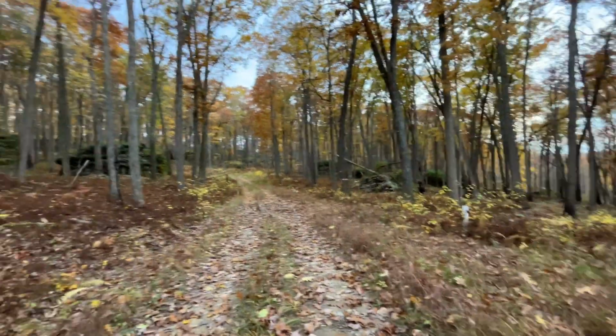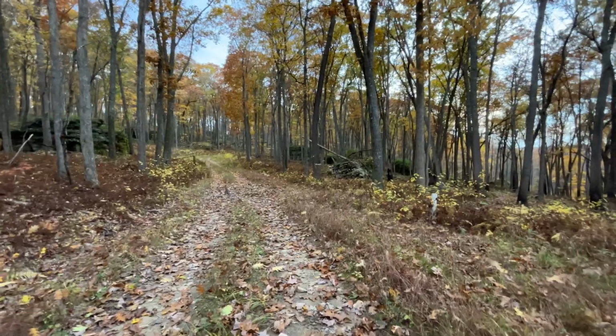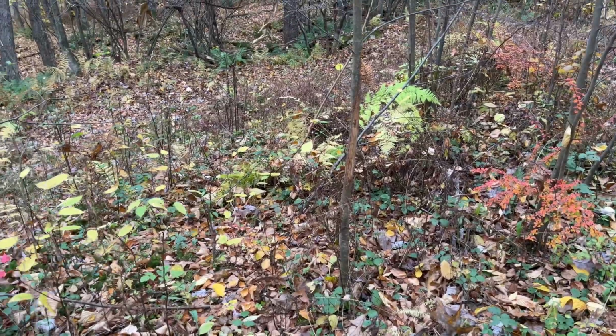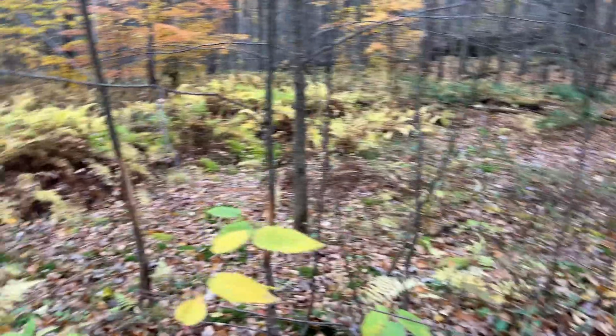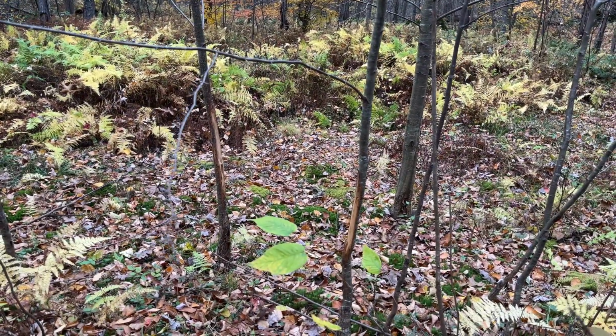Just got back into the boulder field. My dad shot a bear back here a long time ago. Quite a few acorns. I mean, they're spread out though. Like every 100 yards, I'd say, you'll find a couple. Then you'll find a buck rub and a scrape or one or the other. And just nothing that makes me go, wow, I need to hunt here.